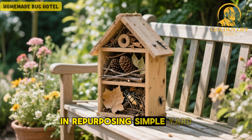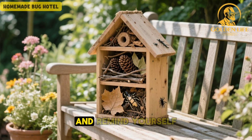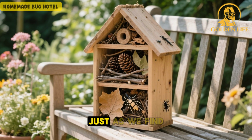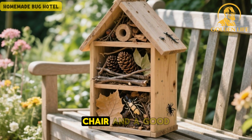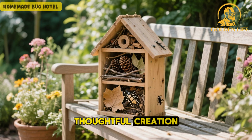In repurposing simple yard debris, you honor the garden's intricate web of life and remind yourself that small acts yield profound rewards. Just as we find comfort in a cozy chair and a good book, beneficial bugs find sanctuary in your thoughtful creation. Still useful, just like us.